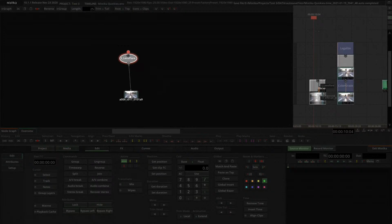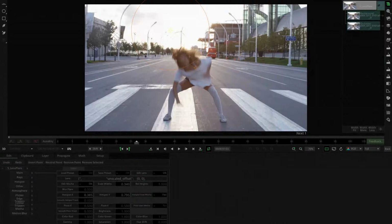And this probably isn't the most elegant way of doing it, but I'm doing it this way just to show you how we can work with it. So what I'm going to do here is I made a little copy of that, and I'm just going to feed that into the lens flare. And you can see that updating on the timeline as well.